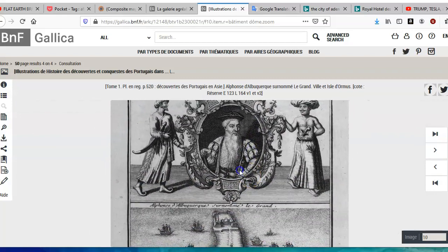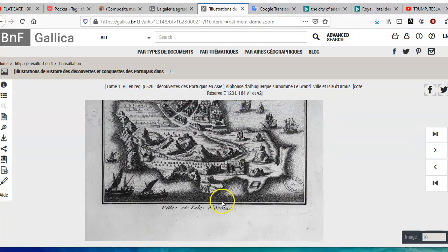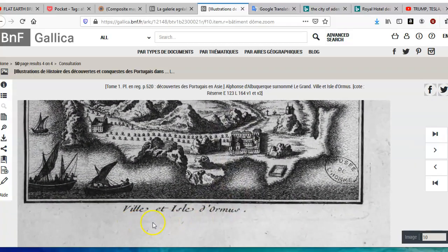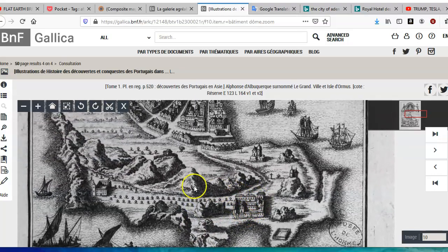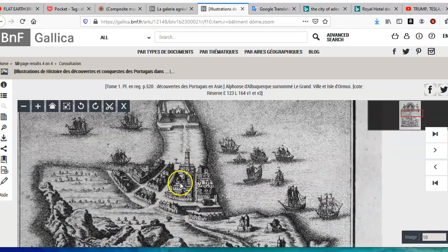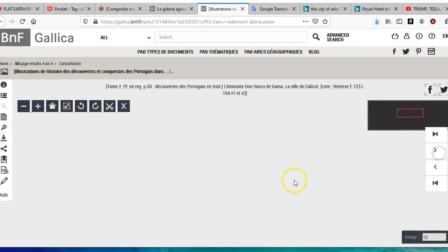This is them basically saying we're awesome. So this, the house of the Isle of Hormuz. Big plantation there, big walled house thing. And again, just massively huge, big buildings on this little island, built right out to the edge. And a staff ward at the end. Thanks for coming.